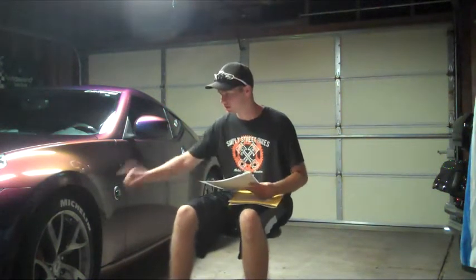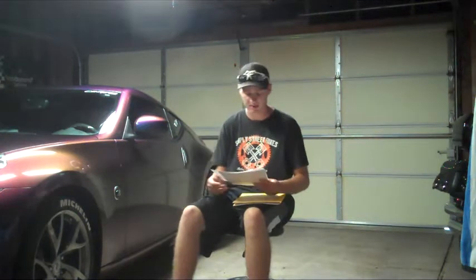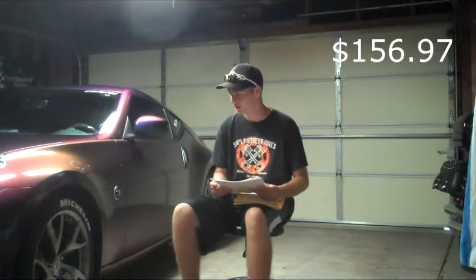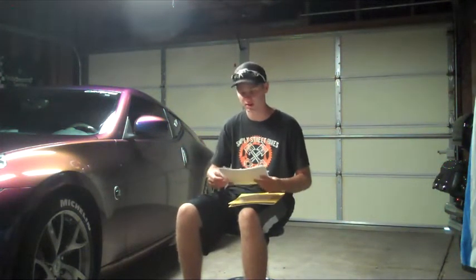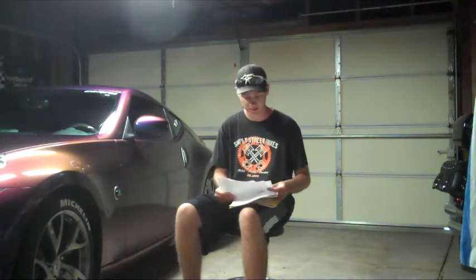Next up, we have the Michelin Tire letters. Those were $156.97. Now, these are the permanent tire letters. You can get ones that aren't permanent. They're just the temporary ones. They're quite a bit cheaper, actually. So these were a little bit expensive, but they're supposed to last the life of the tires if you take care of them right.